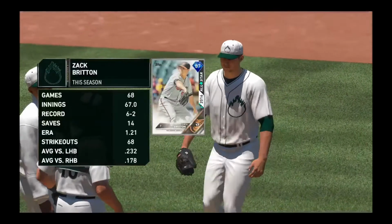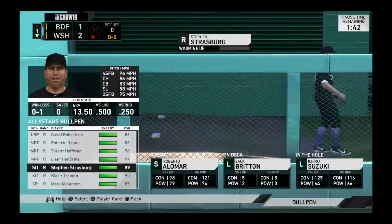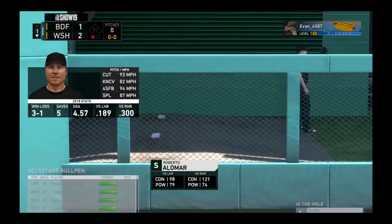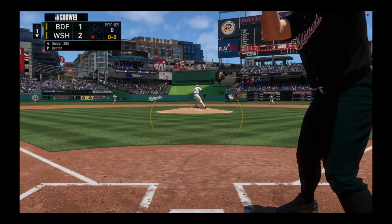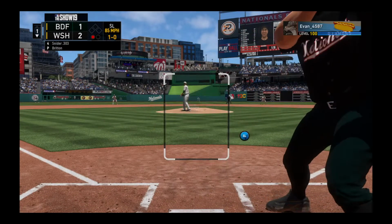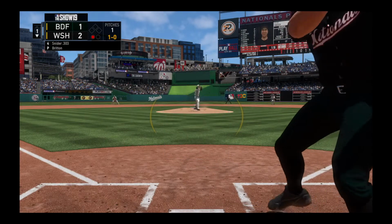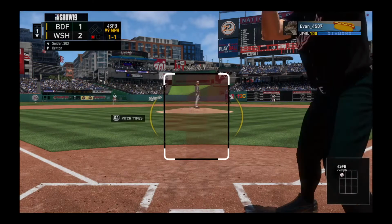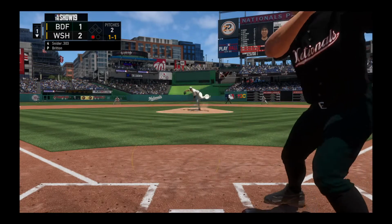Zach Britton gets the call out of the bullpen in the very first inning, as they certainly didn't get the start they had hoped for. First offering on its way. Check swing, but he held up in time. Ball one. Britton is one of those guys that just seems to be at his best under pressure. Runners in scoring position, tight game, tough hitters at the plate. That's when he's at his best.